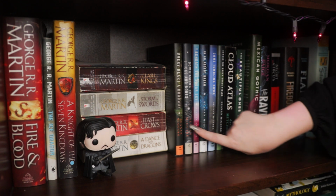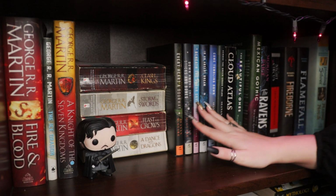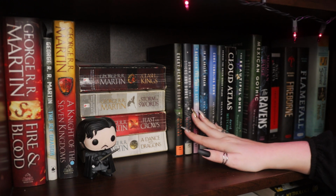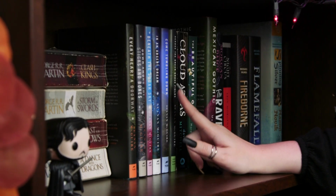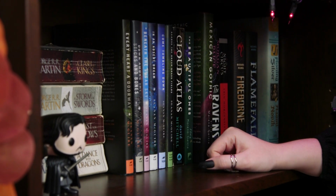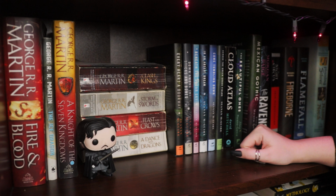Then we have Seanan McGuire's Wayward Children series. It's the first 6 books in that. Her 7th is about to come out. These are excellent. I love them. I also love how they look on the shelf. I love little novellas. These look so pretty and like rainbowy.